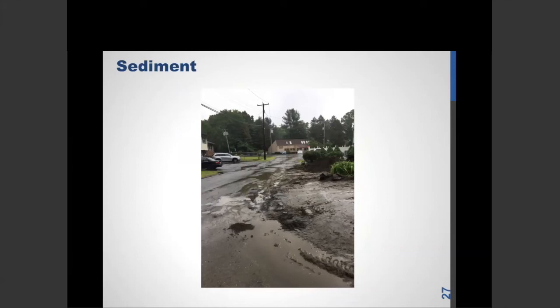Sediment. This is actually an issue in town where they got a call about a homeowner regrading his lawn during a rainstorm, and all the sediment was carried down the street and into our catch basins. So we went there, informed him, and he stopped. Luckily, we were cleaning those catch basins in the upcoming weeks, so we were able to remove all that sediment, and he ended up putting up some hay bales to stop any more runoff into the roadway.